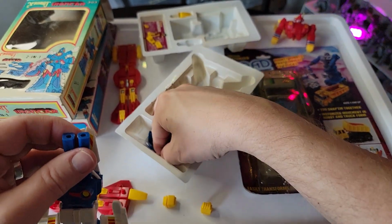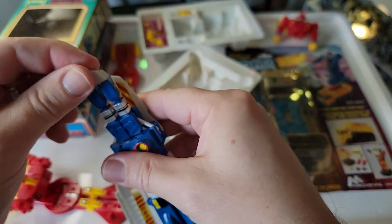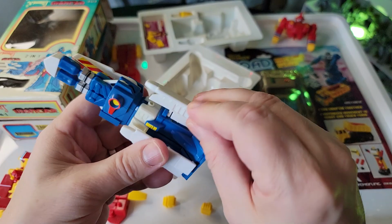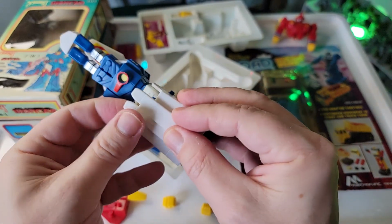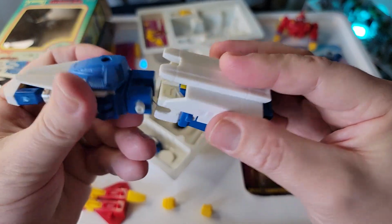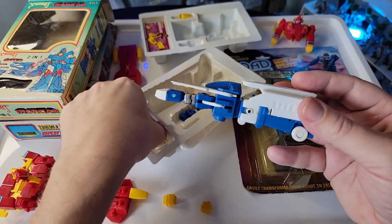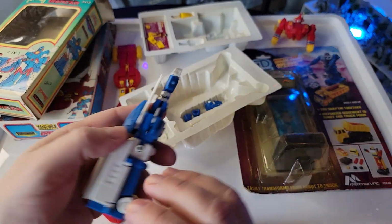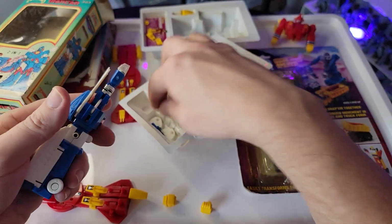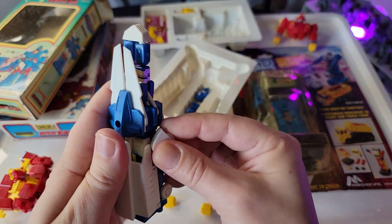This piece here goes in where the fists were, like that. These legs just simply fold up. Oops, sorry. This, it doesn't even turn. You have to pull it apart. And then you put the additional wheels. Now I broke some of them, so I'm not going to be able to put them all on here. You can see they broke because I got too eager. But you basically snap them into place.